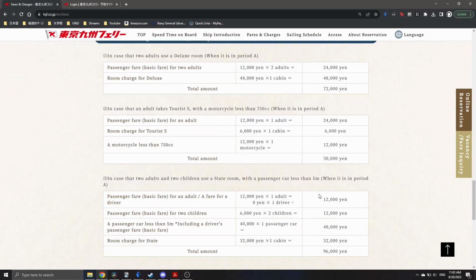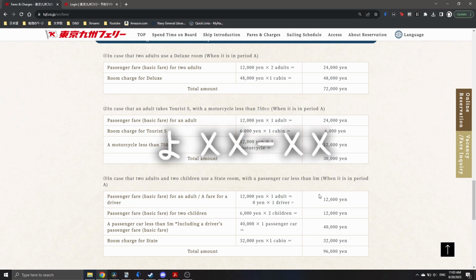As a special note, our car is also a Y plate car, and the system would not accept the fact that our car has a Y on the license plate, so instead, we just entered the character Yo for our information when we put in our license plate, and we had zero problems with that.